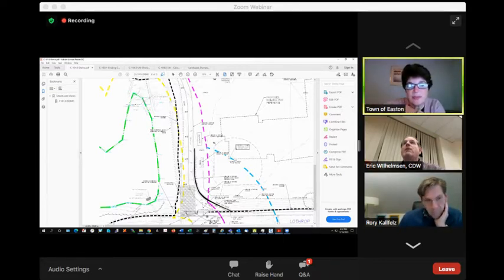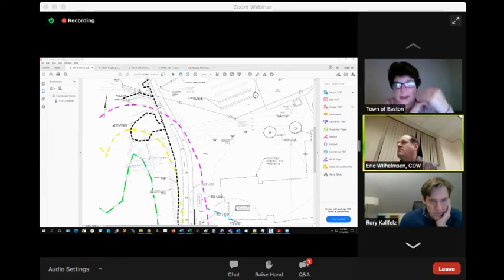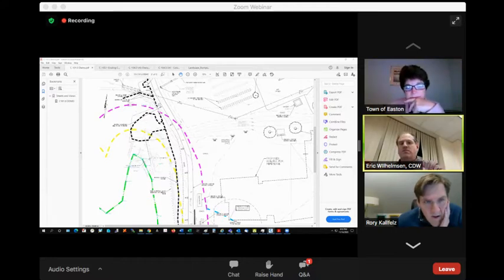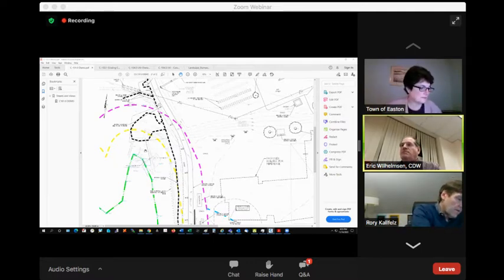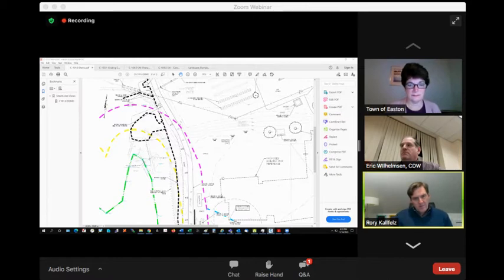Eric, can I just ask, the limit of work over at the outdoor learning center doesn't look any closer than 40, but do you want to just verify that? That's the existing fence line there, and it slopes down. So from the wetland to where I have the erosion control barriers, that's 30 feet. Sorry, right through here is about 30 feet.